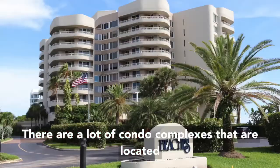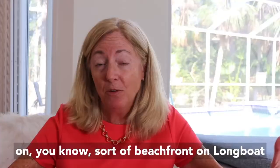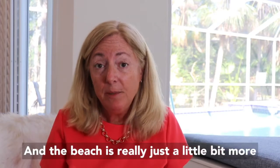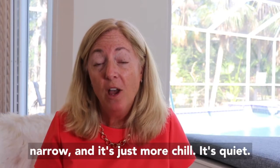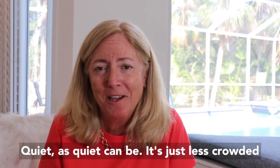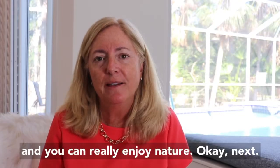There are a lot of condo complexes that are located beachfront on Longboat Key, but public access is a little bit more complicated, and the beach is really just a little bit more narrow, and it's just more chill. It's quiet as quiet can be. It's just less crowded, and you can really enjoy nature.